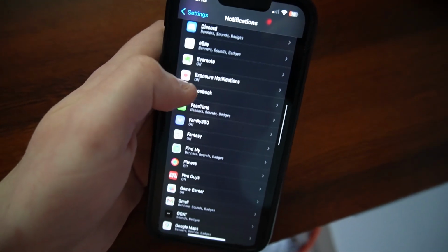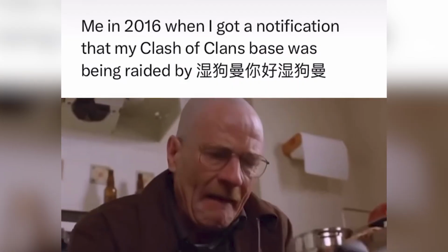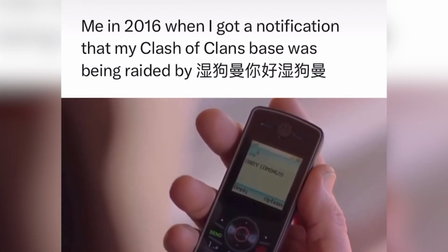The reasoning is pretty simple. If you get fewer notifications, you have fewer reasons to open your phone. Getting fewer notifications about your building that finished upgrading will keep you off your phone.